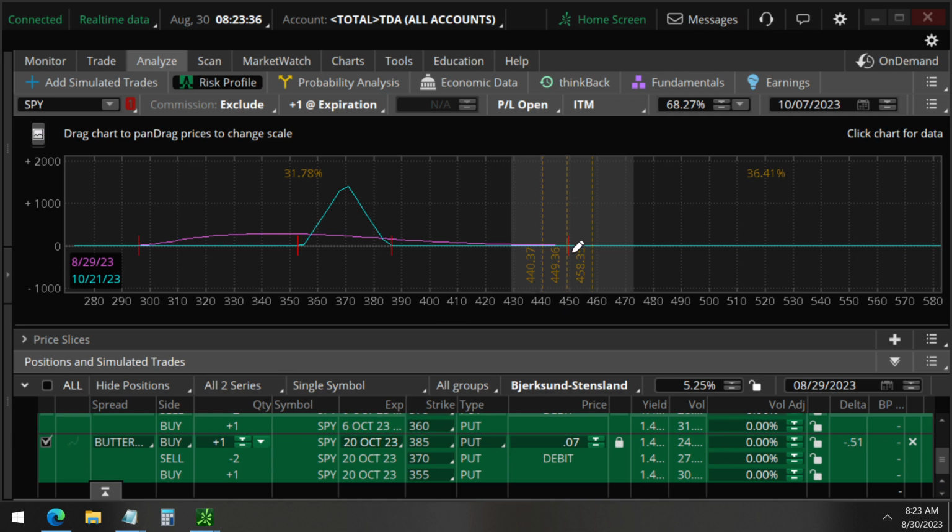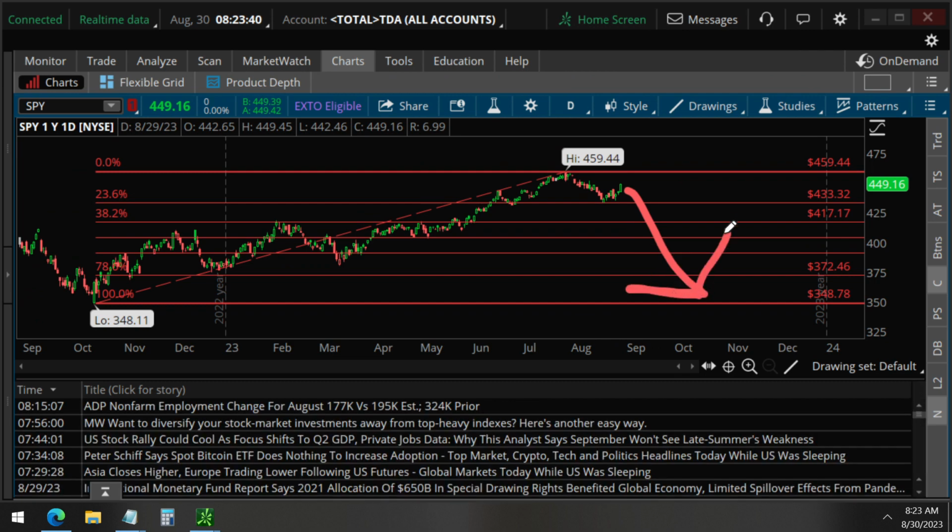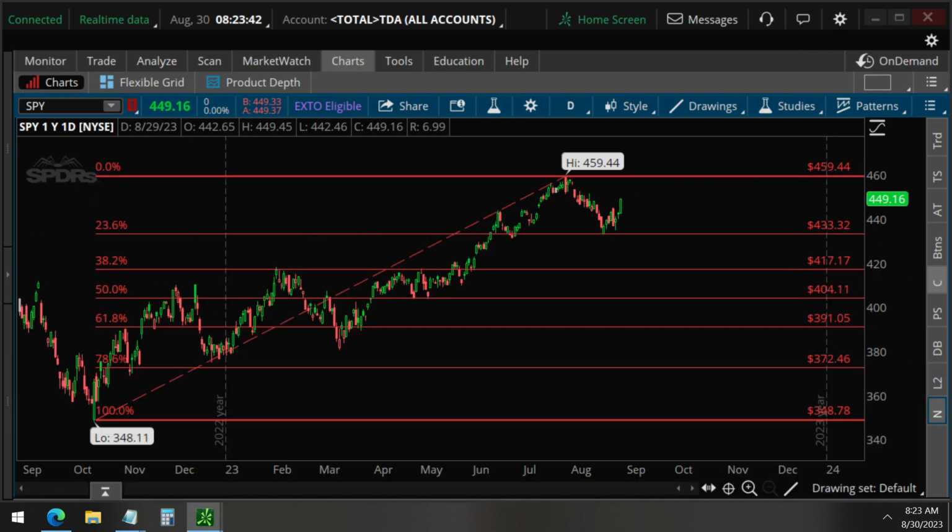Because if you did not have hedges and the market goes down, then we could see a very large drawdown in your portfolio if you do not have any hedges using options.